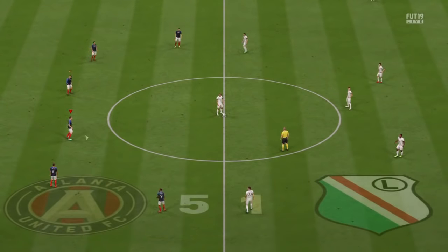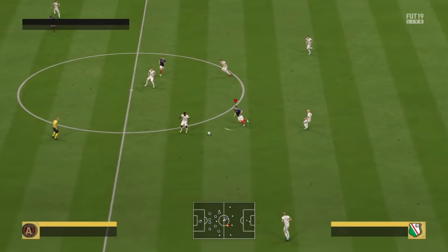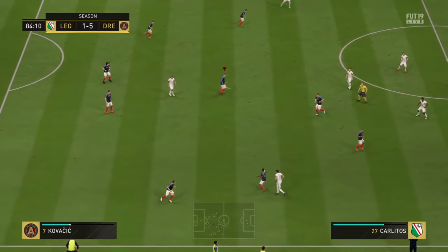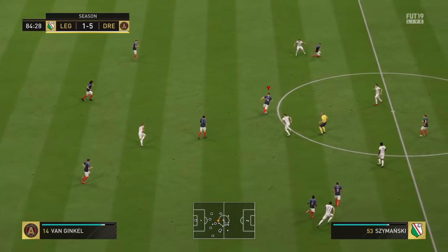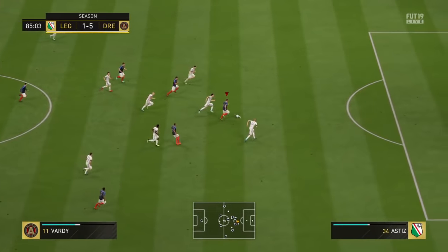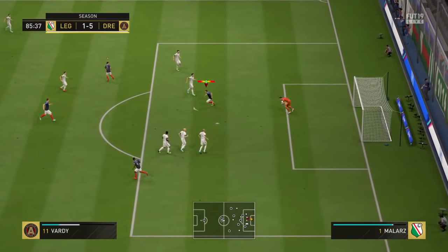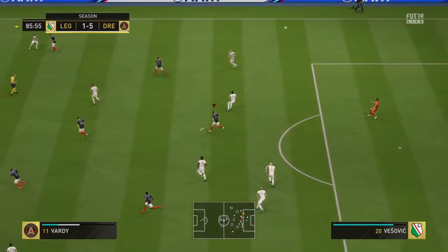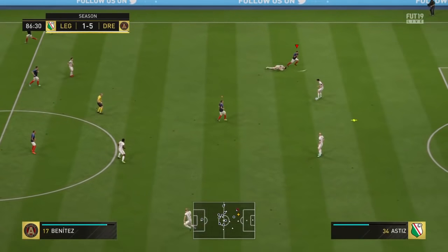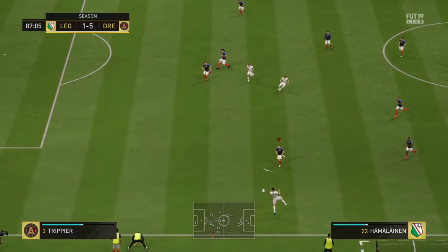Well, the game petering out a little bit now, with both sides settling for what's on the scoreline. Vast difference between the two teams. Nothing so far in this game to surprise us, perhaps only the margin that they lead by. Trying to get the ball in behind. Now, we've only got 4 minutes remaining in the match.